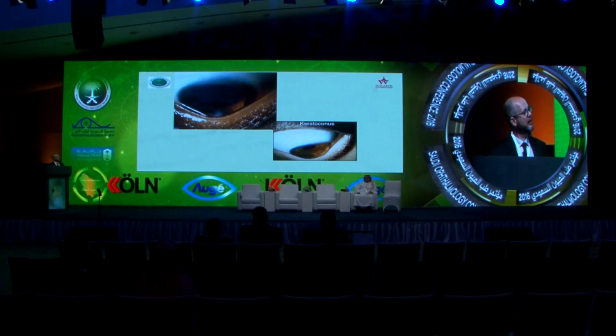You can also see an apical scar. Anyway, right up there, you can see an apical scar, that gray area just above the lid margin, and that's in severe keratoconus. You can develop this scarring at the apex.